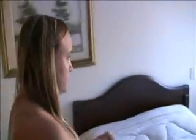Into our bedroom. It's got a pretty nice view out the window. You can see the mountains through the buildings in the back.